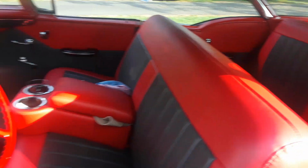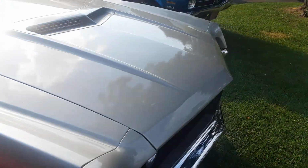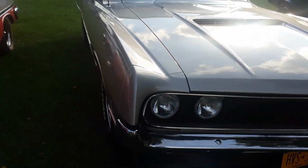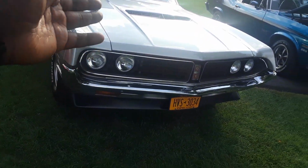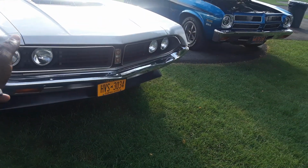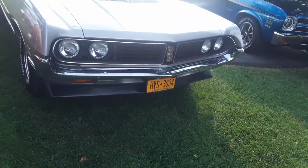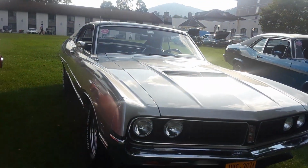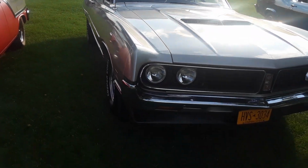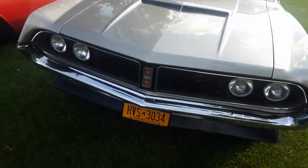And next to it we have what looks like a 1971 Torino, which I wish someone would explain to me. You've got a great looking car like this. Why did they change it? You got a great looking car like this. Why did you change it, man?